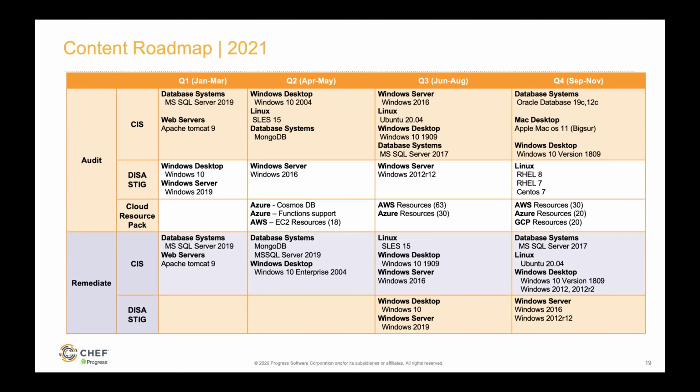On the STIG front, for the audit and remediate content, we are planning to release the content for Linux, Windows Server, as well as Windows Desktop systems. We have a lot of requests for RHEL 7 from a number of customers. And similarly, we want to also introduce the resource packs for a ton of resources on AWS, Azure, and GCP. Again, a request which is spanning across multiple of our customers.